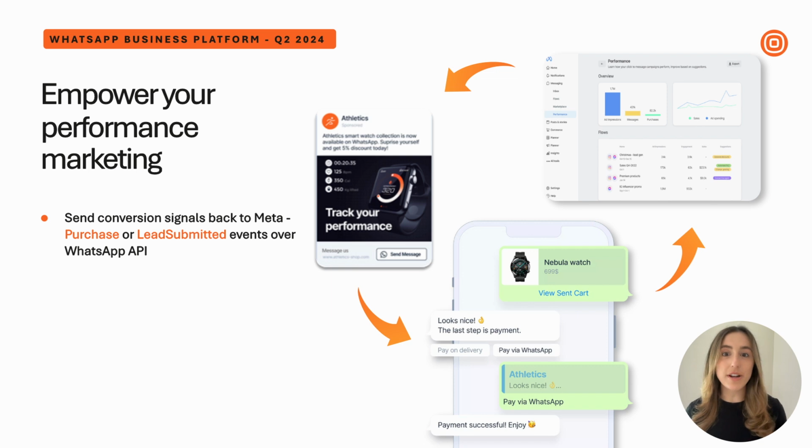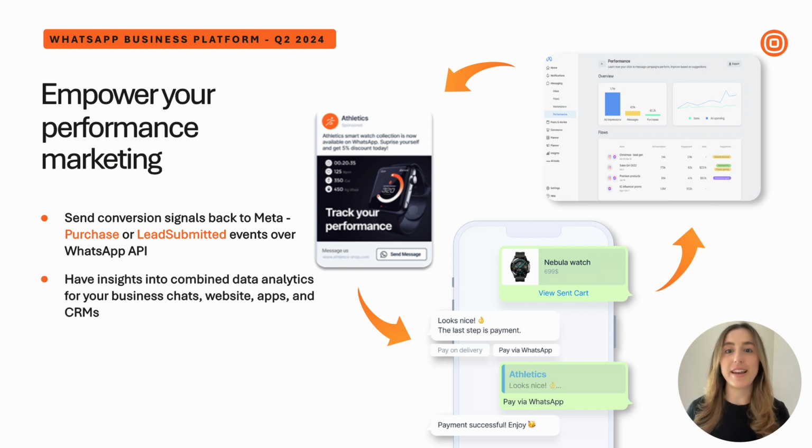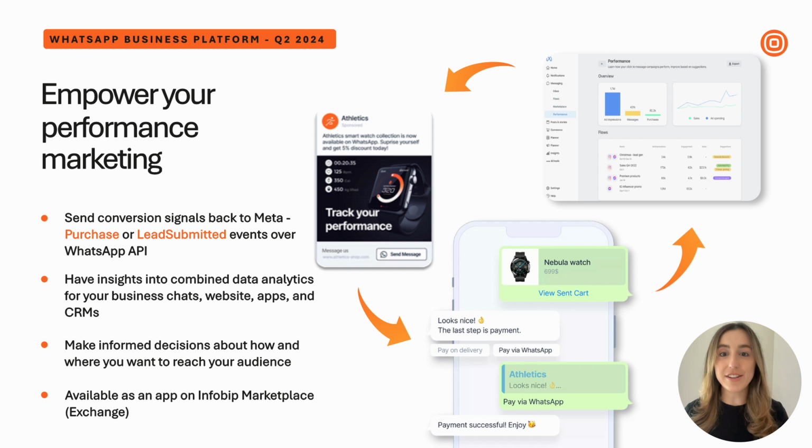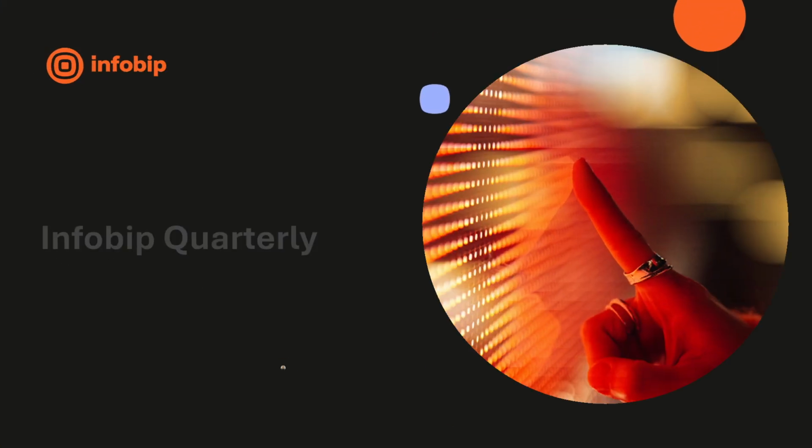This means more customers can configure the Exchange app and start sending conversion signals back to Meta. For all conversations starting from the click to WhatsApp ads, you will now see conversion information in Meta Ads Manager. This enhancement allows you to track your ad performance in one place and make data-driven decisions. To use this solution, activate and configure Meta Ads reporting for the business messaging app on the Infobip Marketplace Exchange.